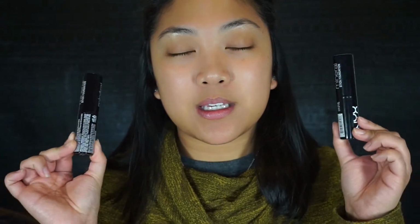The other formula that I liked throughout the summer and actually through the fall was the NYX Mineral Stick foundations. These are really great and easy to travel with because the stick foundation really made it easy to just draw it on. I didn't have to worry about things spilling in my purse or my travel bag, and so I really liked this formula.